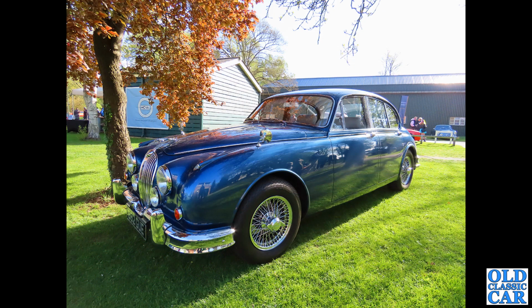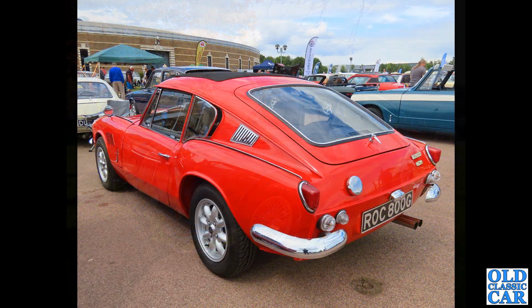We are back down at a very, very sunny Vista and a glorious example of the Mark II Jaguar, the Jaguar Mark II Saloon. This one dates to the early 1960s, I believe. Later cars had slimmer bumpers and were badged up as a 240 or the 340, depending on the engine size. I think this was a 3.4, this one.